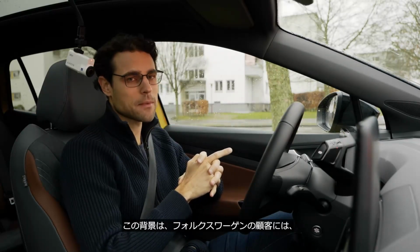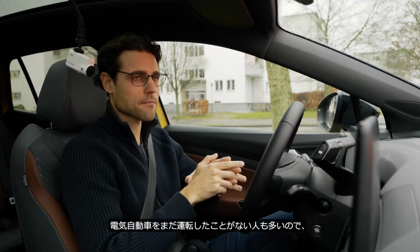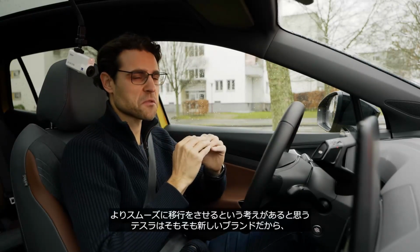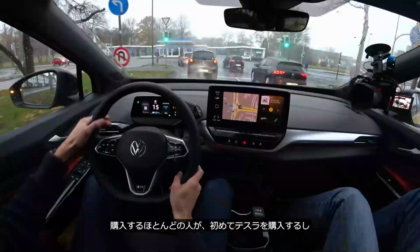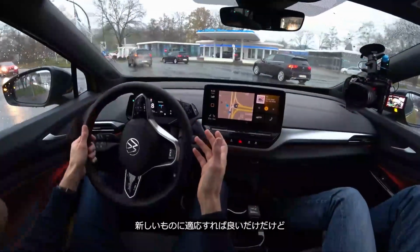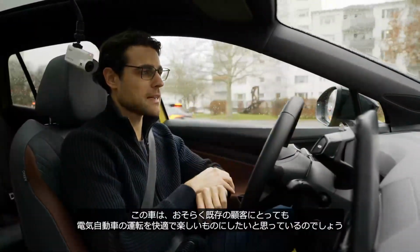So I guess what's the idea behind this is here. Volkswagen, I mean, the majority of their customers have not driven electric vehicles yet. So they want to have a smoother transition. With Tesla, it's an all new thing. Most people who buy Teslas buy Teslas for the very, very first time in the brand. And then it's something completely new and you just adapt to something new.